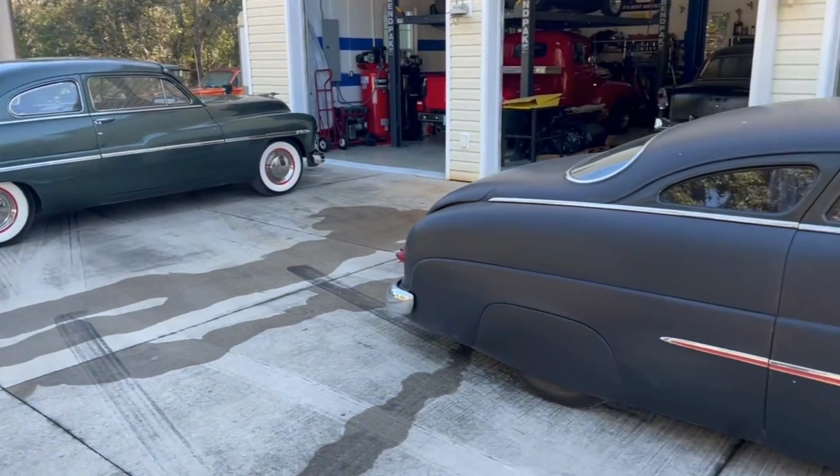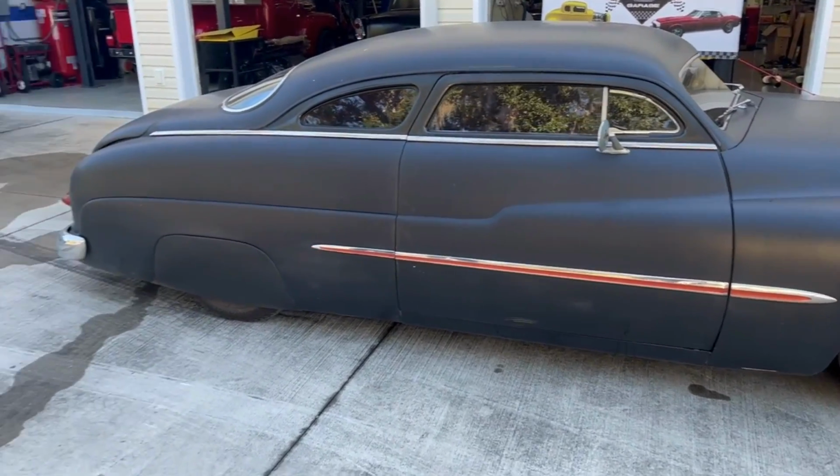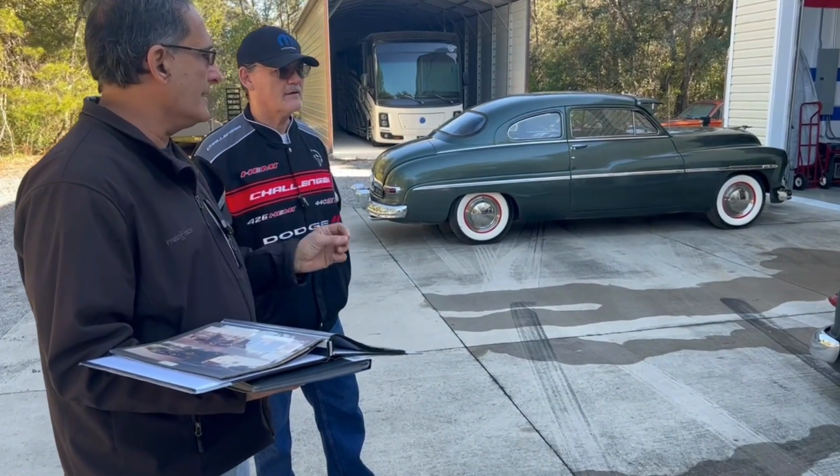I know. Chopping the top on these cars, you can really screw up bad. You can ruin the car. Jim is just so meticulous.